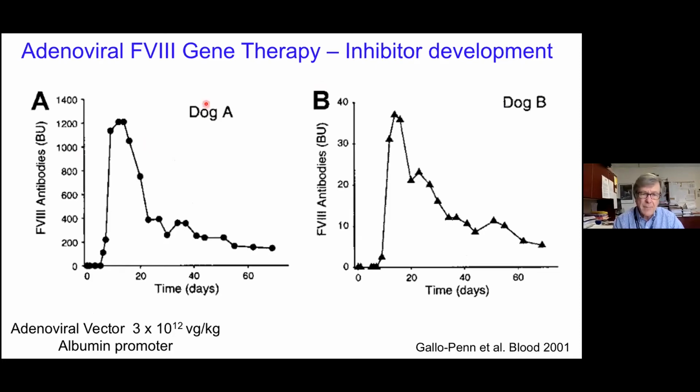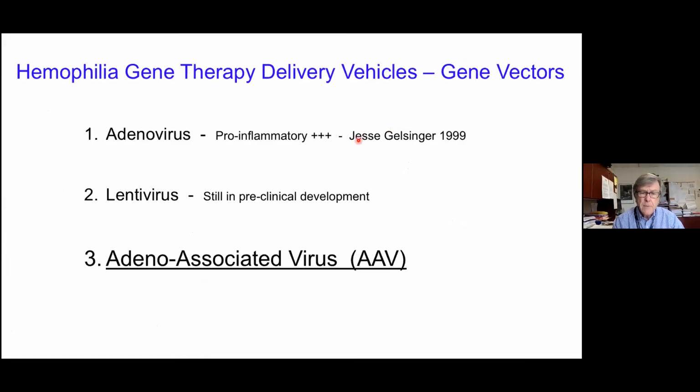And then the last thing you can see that happened is that both of the dogs, these are hemophilia A dogs, developed factor VIII inhibitors. One of them went as high as 1,200 Bethesda units by 10 days. And the other dog had a Bethesda titer of about 36, 37. So this told us that this gene delivery vehicle, adenovirus, was profoundly inflammatory. And indeed, some of you know that a teenager, Jesse Gelsinger, died from an adenoviral therapy back in 1999. So this will not be used in hemophilia gene therapy. Absolutely, that's not going to happen.